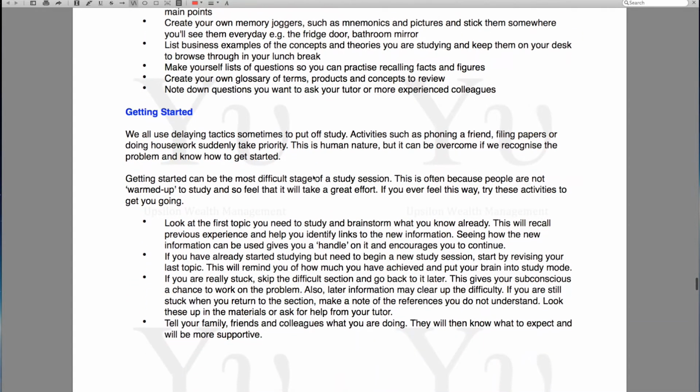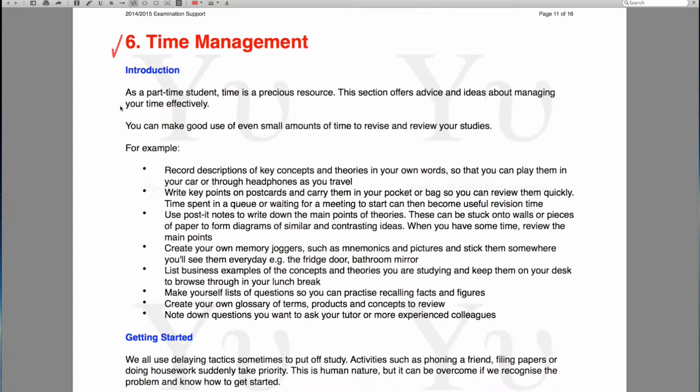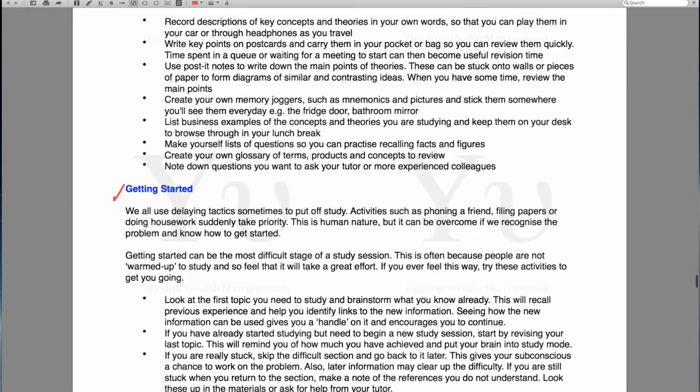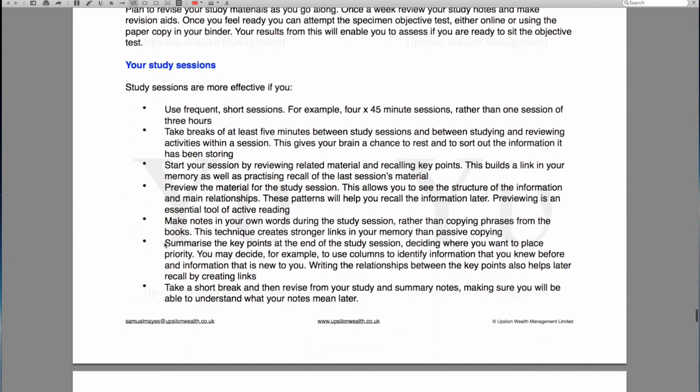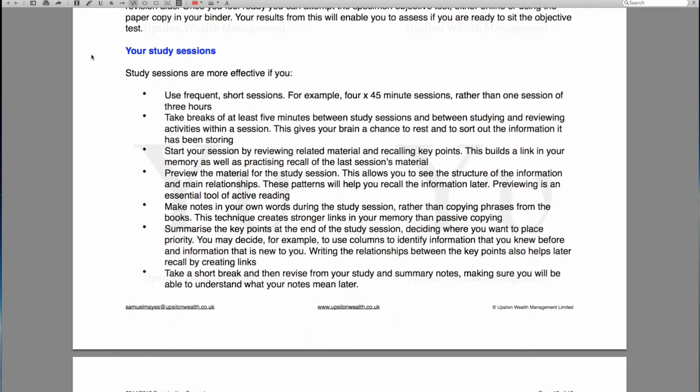really essential to your studies. So I have given you some brief outlines of what to do in terms of getting started, how to plan your time, your studies, making the best use of your time, in addition to when choosing when to study that suits your lifestyle. Okay, and also when you do set the time aside, how to actually study. And I'm a fan of frequent short bursts.